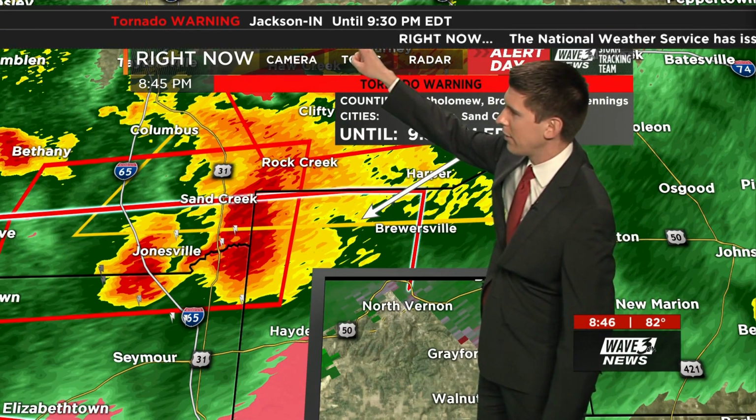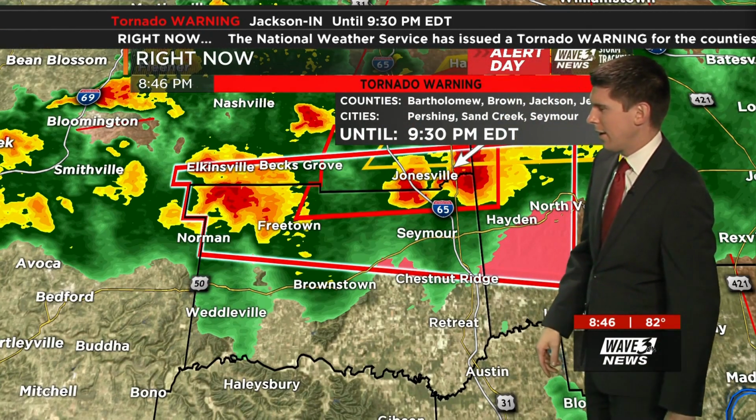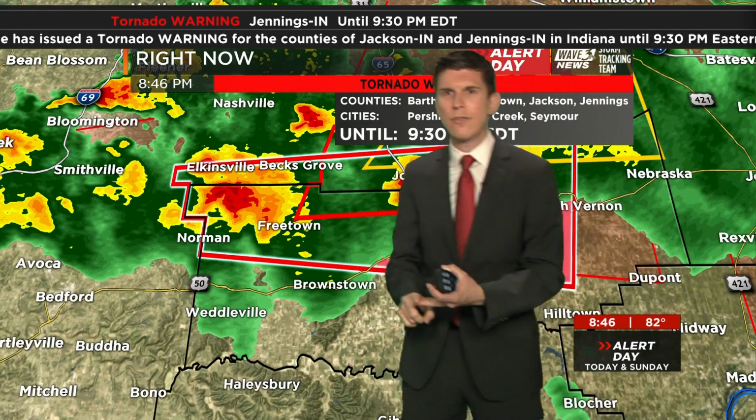I'm kind of surprised to see this. Let's see what's going on with that. All right, so it looks like they've issued a brand new tornado warning, quite a large one. This includes Freetown. This includes Seymour. This includes parts of North Vernon until 9:30 this evening.